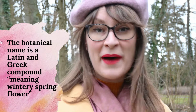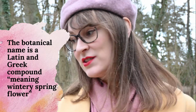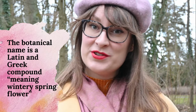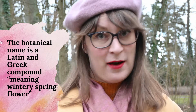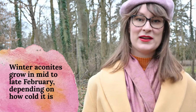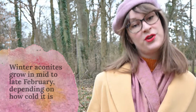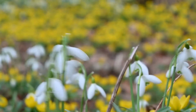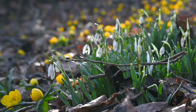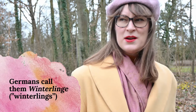The name actually is a compound of a Latin word and a Greek word. The Greek word basically translates to spring flower and the Latin word to wintry. So it's a wintry spring flower, which totally makes sense because, well, it is. It's one of the earliest growing spring flowers, like a herald of spring, and usually also grows together with snowdrops, which are really cute. If you want to go check them out, they also bloom in the valley of the winter aconites. And the German word Winterlinge actually basically means the same.